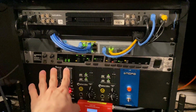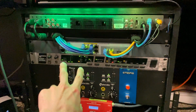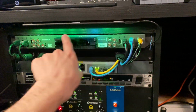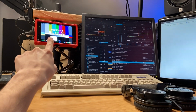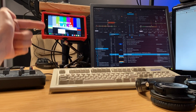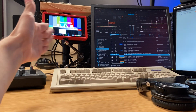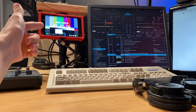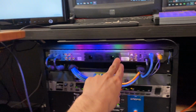So I run everything 44.1 because we want to be bit transparent to the music that we play. But this resamples to 48K, and then that runs into there. And that way, because this actually stores PCM audio and stores the frames of video as they are, and drop frame timecode, to keep the audio and video lined up, that's why this runs a resampler.